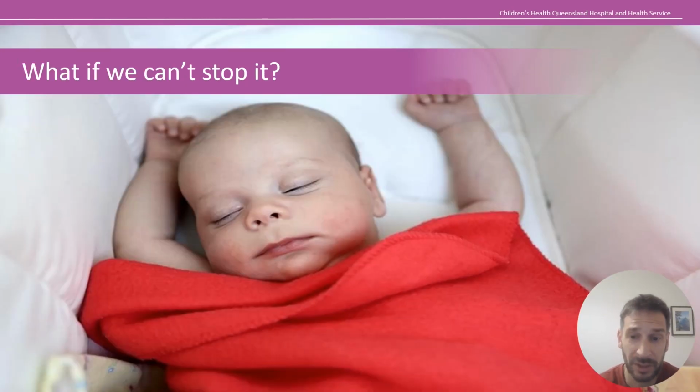If we can't stop it, then A, we need to start our massive hemorrhage protocol, but secondly, we need to think about definitive management, and that's when we might need to activate a red blanket. A red blanket is a protocol that exists in some hospitals, not all of them, that essentially flags that there is no benefit for the patient to continue to try to resuscitate in the emergency room, and that the only way, or the most likely way, that that patient is going to be saved is to get them to theatre as fast as possible and to stop mucking around in the meantime.